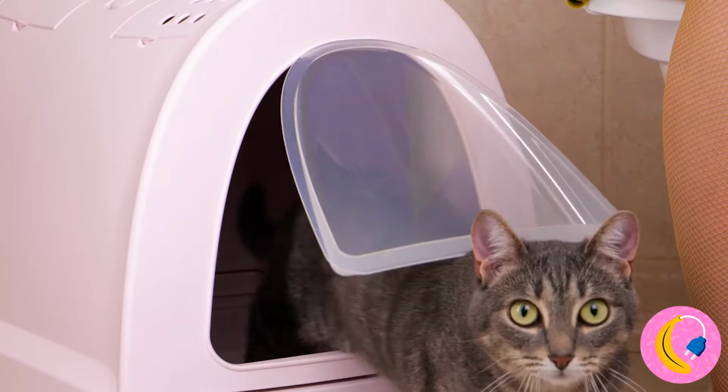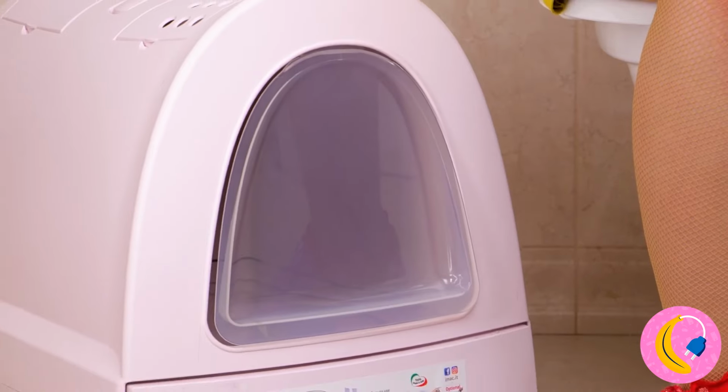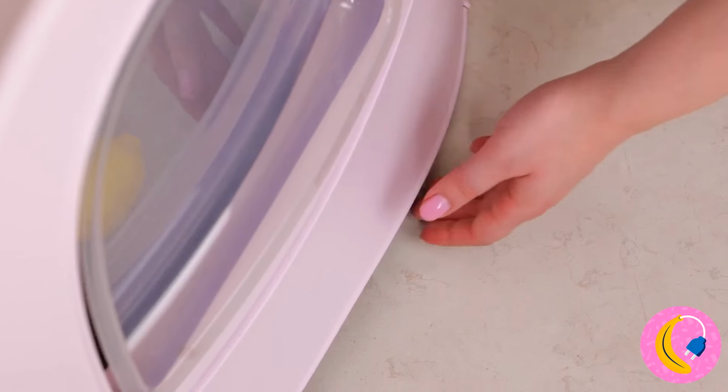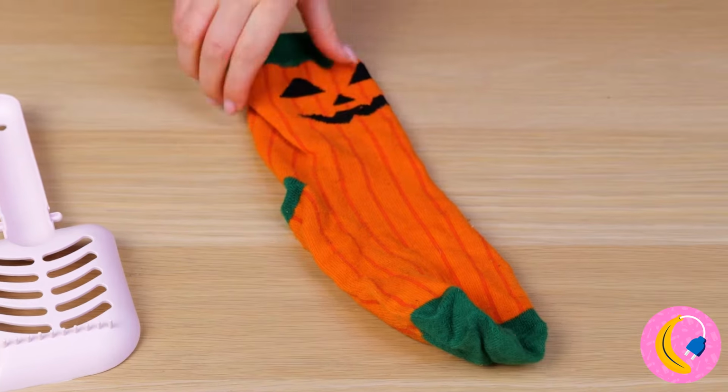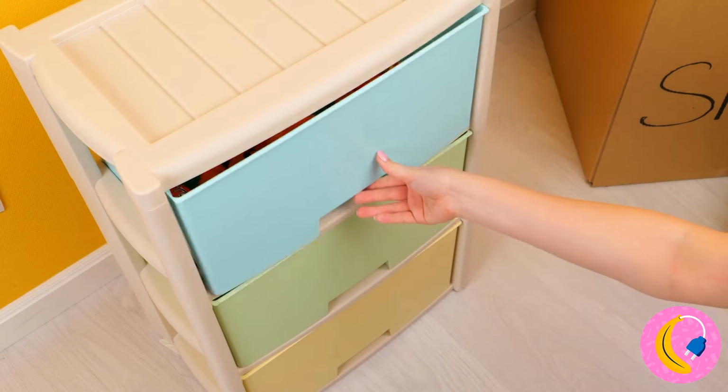I wonder if they synchronize this in advance. Probably should talk to your vet about this. Ew! Yeah, let's not waste a perfectly good sock.